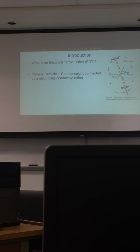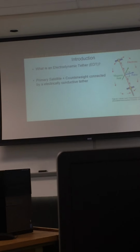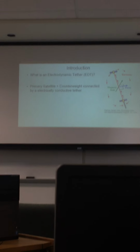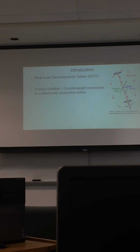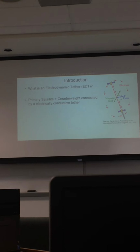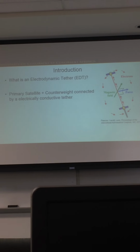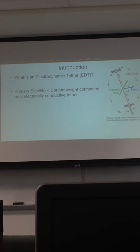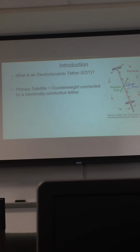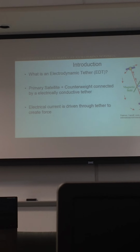It's a primary satellite and a counterweight that is connected by an electrically conductive tether. As you can see in this diagram, there's the primary satellite at the top, the counterweight down at the bottom, and the solid red line is the tether that is connecting the two of them.